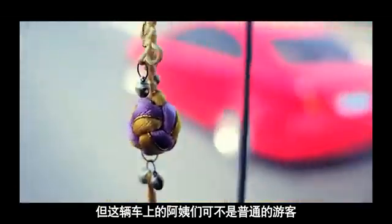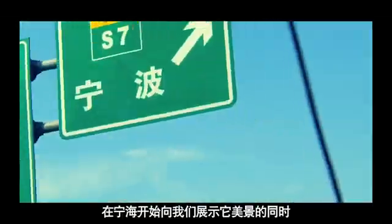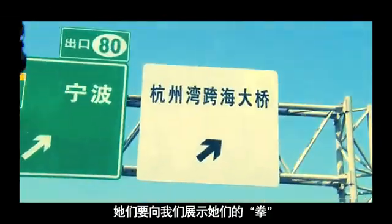But these IEs on the bus, they're not regular travellers. While Ninghai shows us its beauty, they show us their fists.